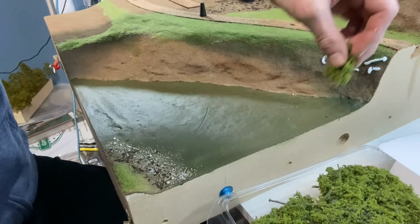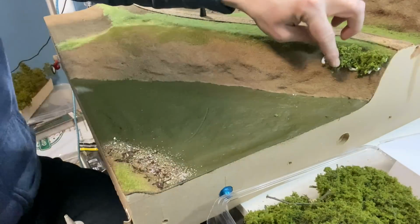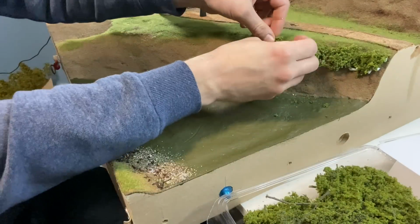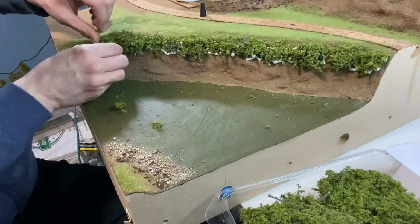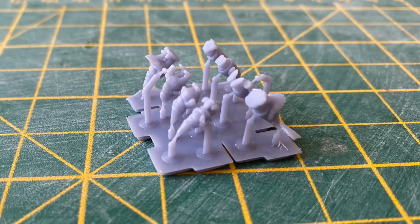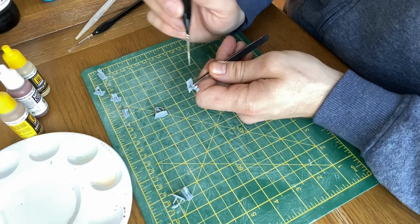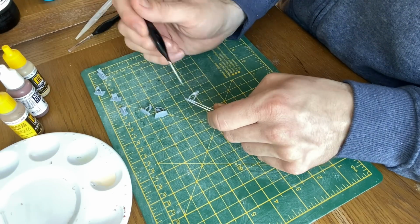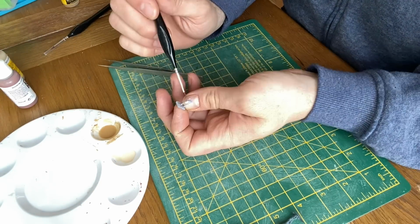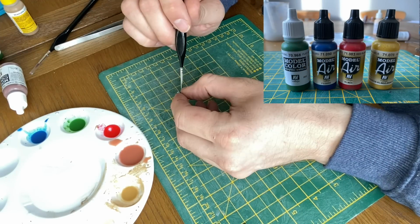As shown in episode 2 of this series, the fine leaf foliage is added to the riverbank. In my thatched cottage diorama I used some gnomes in the garden, so I picked up some more of these from fine scale figures. The faces are painted in a flesh tone, and then when that's dry I follow it up with a wash. The clothes on the gnomes will be painted a variety of relatively bright colours.